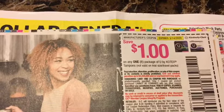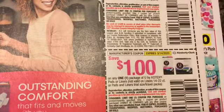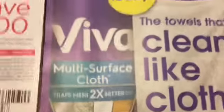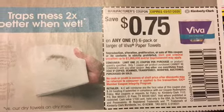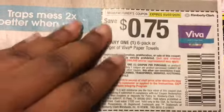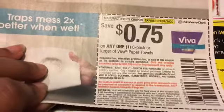They have Kotex there, but they have the liners, not the tampons. I don't think that coupon is valid. I never tried that coupon at the Dollar Tree on their liners. This 75-cent Viva coupon, it works on a single paper towels. I used it one time. So if you got Viva at your Dollar Tree, use that coupon. It'll be $1 for a roll of paper towels with that coupon and a scan.